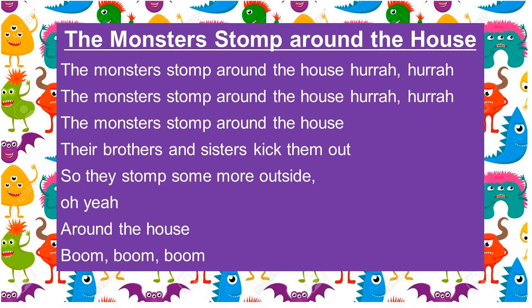Alrighty, so we're going to sing our Monster Stomp Around the House song one more time, and then we'll head into our monster flannel board. Okay, so here come the words for Monster Stomp Around the House. I want to hear you stomping.